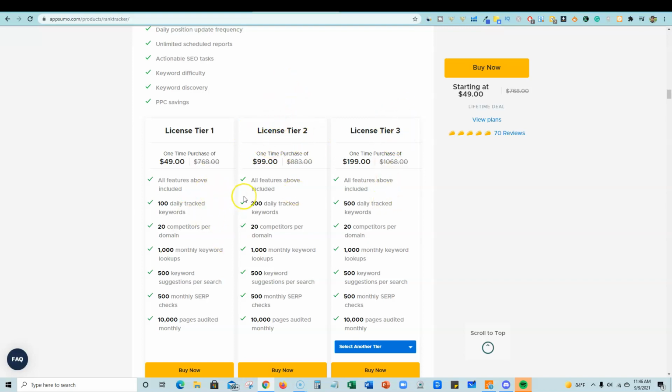But if you only have a couple websites and you really want to just rank your keyword and then move on, and you can even maximize the 100 that's allowed, then this one right here is going to be the best bang for your buck. Everything else, like for me personally, I'm really interested in the keyword research tool that they have.